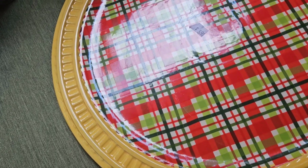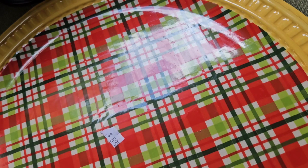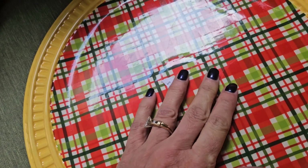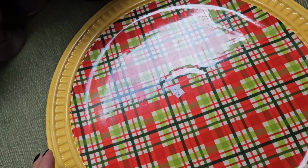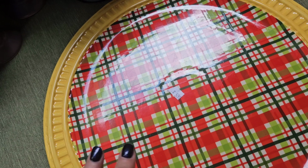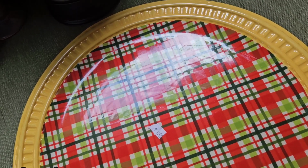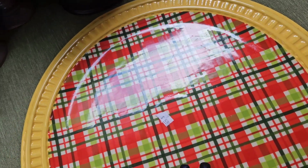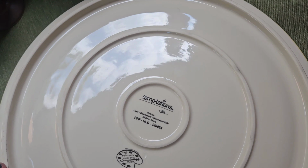I saw this platter on the bottom shelf and it almost immediately jumped into my cart for $5.99. I just love this tartan plaid on it. It's very Christmassy, but because of the yellow, you can kind of get away with using it for other holidays, like during the summer. You can use this for a picnic or a party or anything like that.